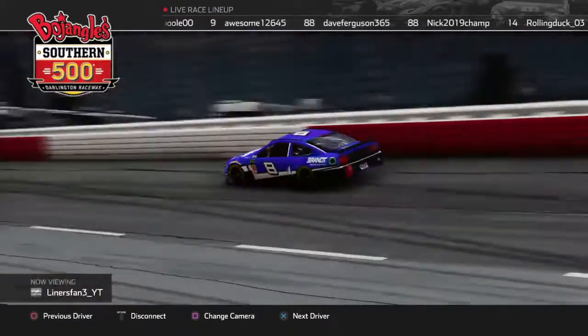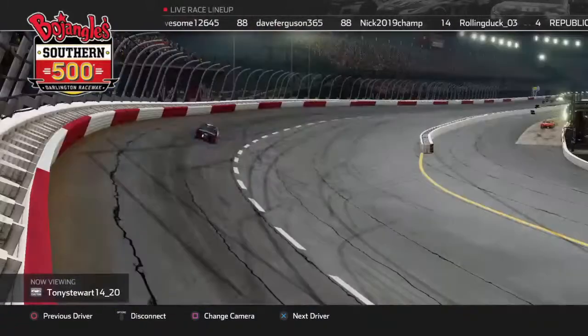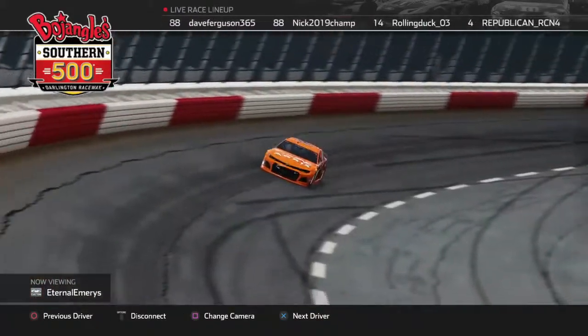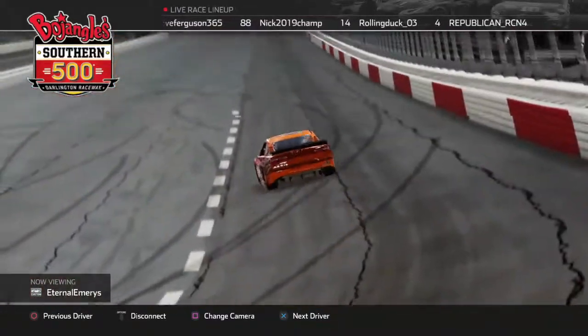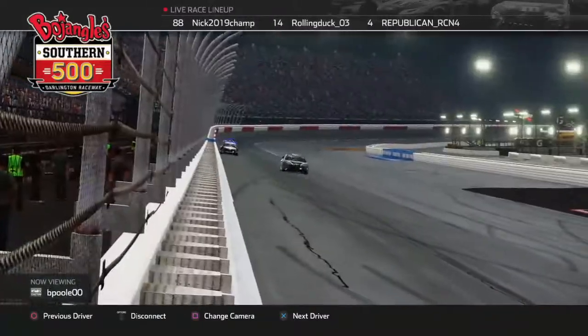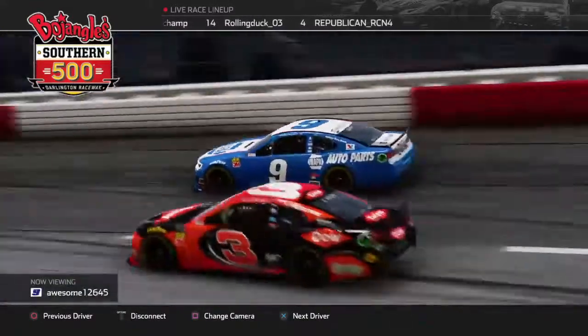Let's go back to the pack, see what's going on. Liners right now is gaining on the 4 of Republican. There could be a battle going on. Landron out of the race. Eternal right now far in the back keeps getting loose on exit. B-Pool right now running P4 with Republican right behind.